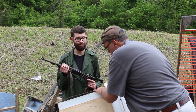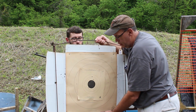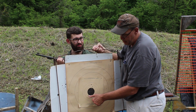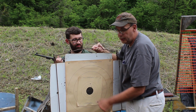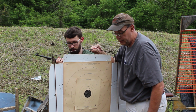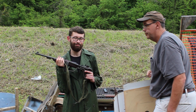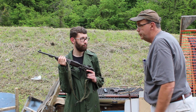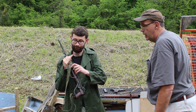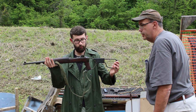I shot this group at 100 yards with the carbine, from a bench rest. So little guns can shoot pretty good. Don't ever let them tell you you can't hit nothing with a carbine. But this particular one, like I said, is an M1A1 in the paratrooper folding stock. Not the most rugged stock ever designed, but it worked and it holds up pretty good for us.